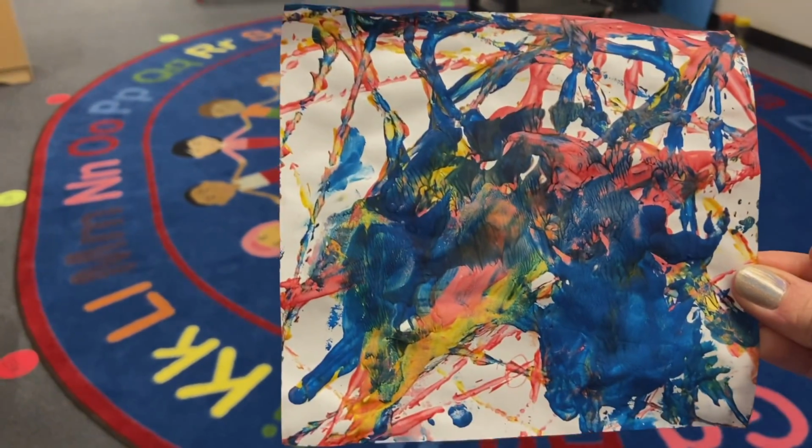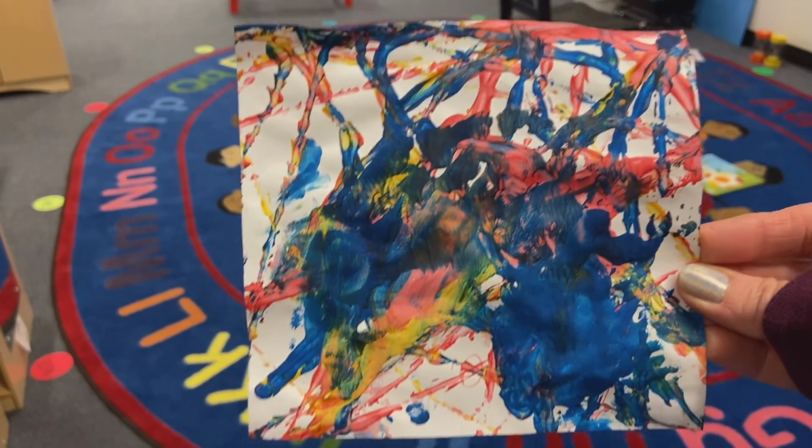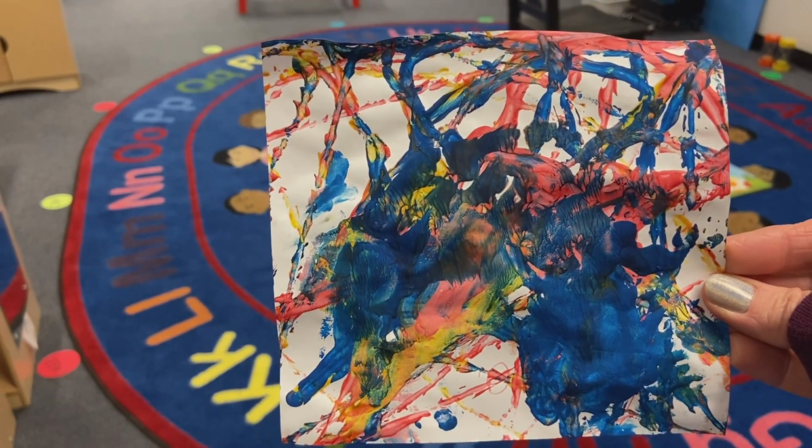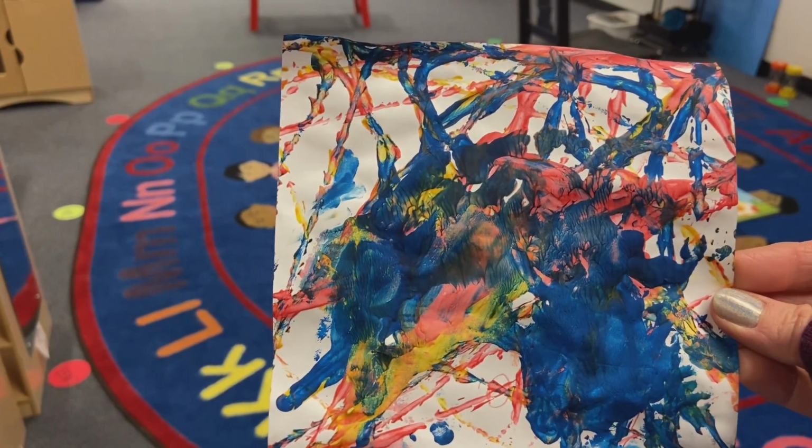This past week in the art center, we were exploring with rolling balls. So we had marbles in paint and created some quite beautiful artwork.